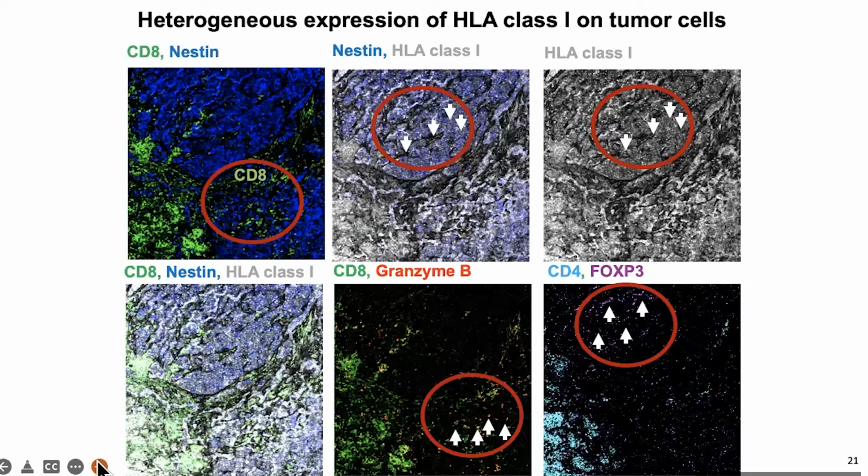So these are the CyTOF characterization of CD8 cells, of nestin, of HLA class I, and then we could see that there were some regions, you see it in the upper right, regions of downregulation of class I. Not being a hardcore immunologist, I wouldn't have seen it, but I credit my colleague Sham for this observation, which I find quite remarkable, that it is on a localized level.